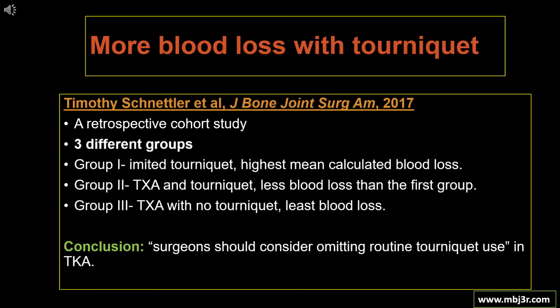One more study published in JBJS 2017 on tourniquet use. A retrospective cohort study evaluated 3 different groups with respect to tourniquet use. The authors found that the group with the limited tourniquet use during cementing of components paradoxically had the highest mean calculated blood loss. The second group had tranexamic acid and tourniquet use, and these patients experienced less blood loss than the first group. Patients in the third group received tranexamic acid with no tourniquet, and they had the least blood loss. Authors concluded that surgeons should consider omitting routine tourniquet use in total knee arthroplasty.